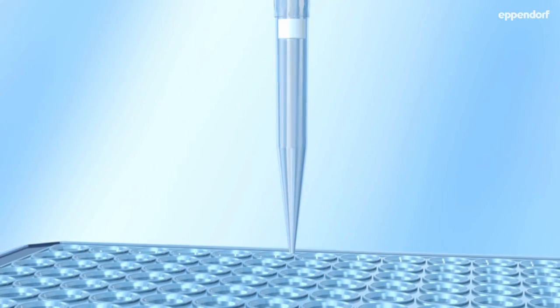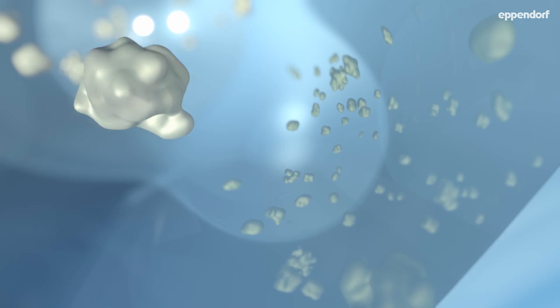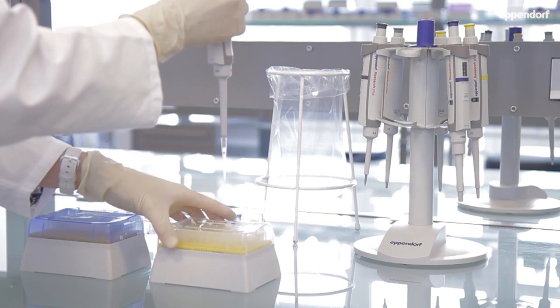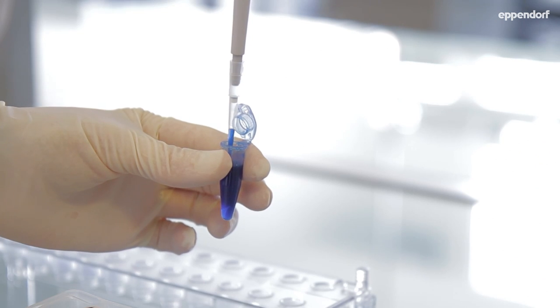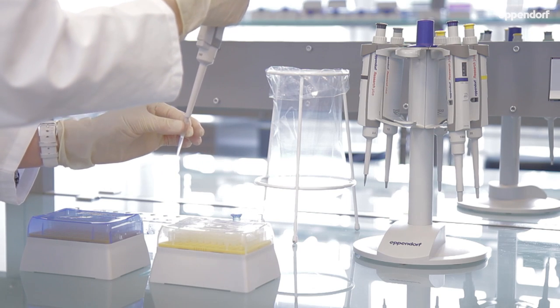We achieve the highest standards of quality and purity thanks to our years of experience and the most advanced technology. Take our polymer surfaces, which we modify according to the needs of our customers worldwide. Our cutting-edge techniques include smoothing the surface. Lab tests show that the smoother, low-retention surfaces of our pipette consumables substantially reduce liquid retention. The difference between our standard and our low-retention tips is plain to see.